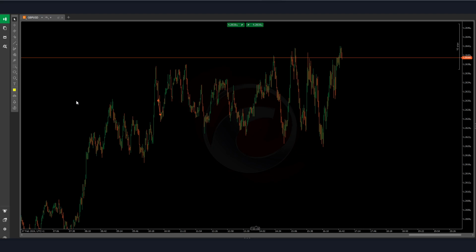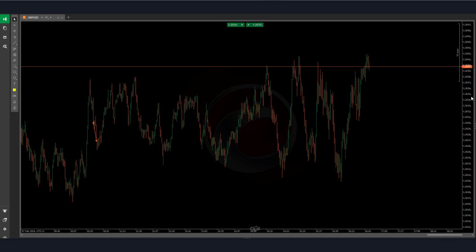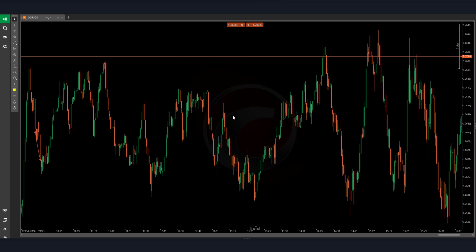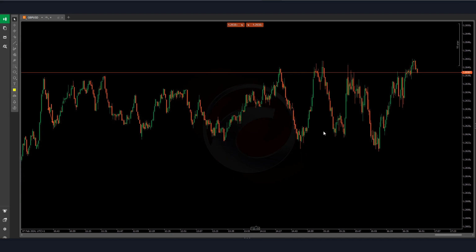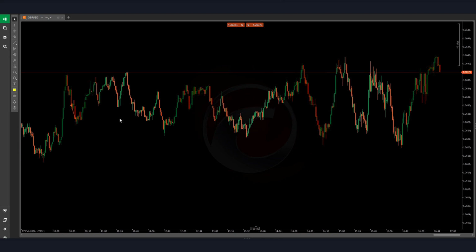Maybe also have a look at GJ because today it moved quite nicely, but mainly of course GBPUSD and gold. Now I'm going to switch just to the 1 minute chart and backtest it. But let's have a look at what happened today.